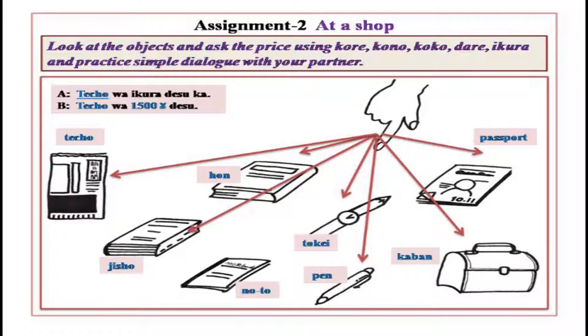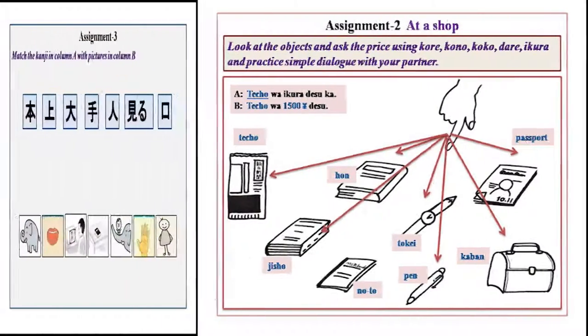This is a simple exercise where you are to ask price. Look at these objects here. They are given in English. You are to write in Japanese. You know all the words over here. I don't need to tell you anymore. You can use kore, kono, koko to ask price. You can use dare also for who possesses what over here, whose watch it is, whose book it is. Is it Tanaka-san's book? And ikura of course is for price. So, you can do small, important conversations by just looking at this picture.